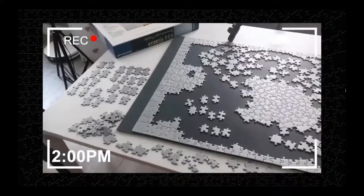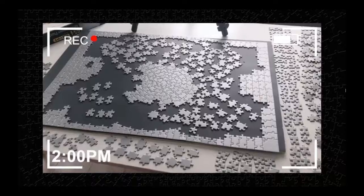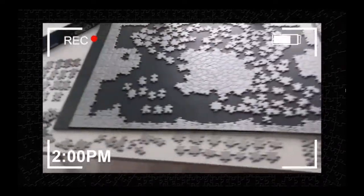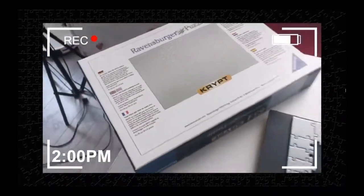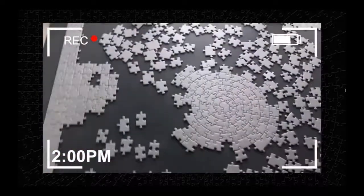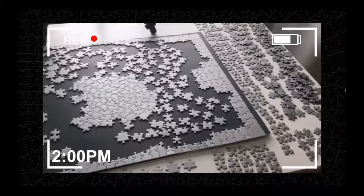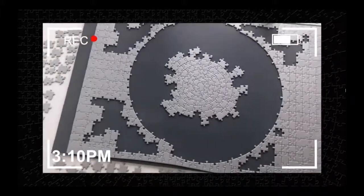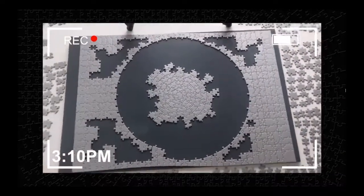All right, guys, I've officially been working on this for about 3 hours. I would say I'm probably a third of the way done, maybe. I have definitely been looking at the back of the box and the cut of the puzzle a little bit more lately, just because I can't sit here all day. I just can't do it. I need a few hints every so often as I go. All right, well, I was looking at the box quite a lot, but I managed to get the circle finished.